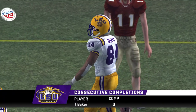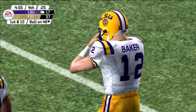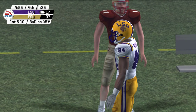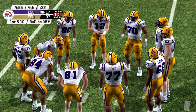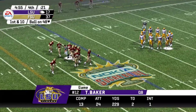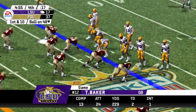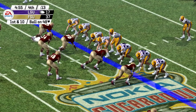I like the defense that was called. They just didn't make the play on the ball. You're right. It wasn't necessarily bad defense. The offense just executed, and the result is a first down. First and 10. Ball on the 48. The Tigers come out in the ace formation.